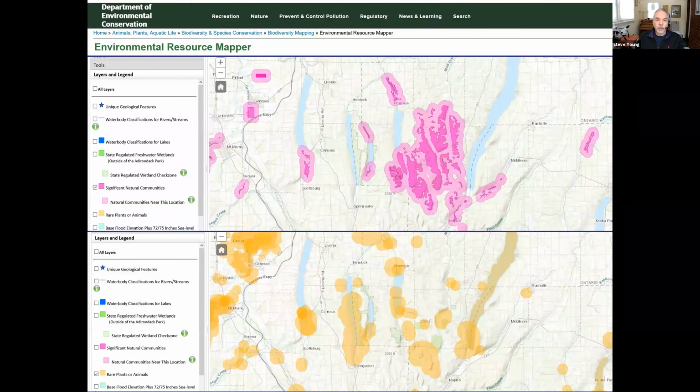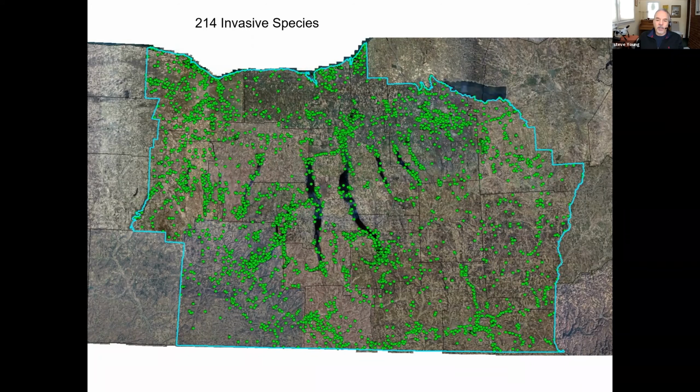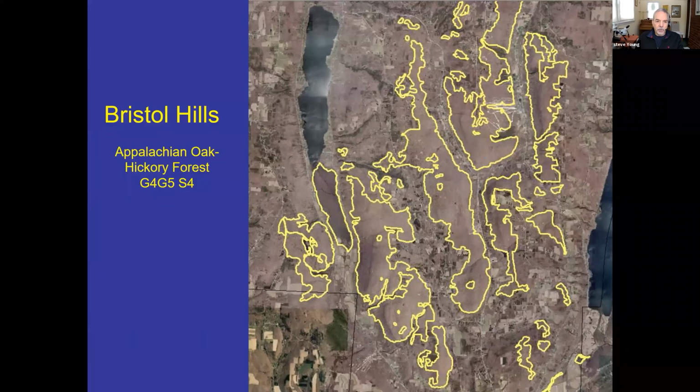And we have a lot of invasive species in the Finger Lakes, 214 different species. And these are the locations. Of course, with iMap Invasives and all the work that the PRISM has done, we have a lot more dots than we used to have. But you can see that there's a real threat from invasive species now in the Finger Lakes.